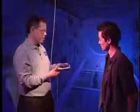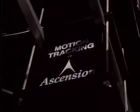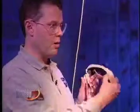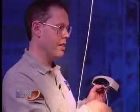In addition, the person who's actually running the cave is also being head tracked. There's a black box above us that is putting out an electromagnetic field that's being picked up by this antenna, and then that relays information back to the computer and tells the computer where the person is looking and what his head orientation is, and then it updates the visuals and it updates the sound based on this person's position.